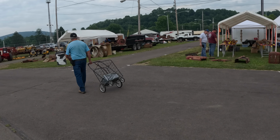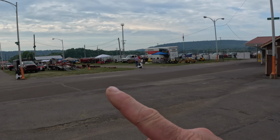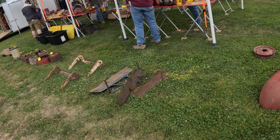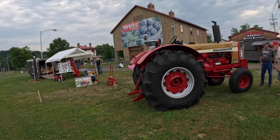One thing I didn't do yesterday is go through all of the salvage stuff for sale. They got a lot of it down here and over here. Lots of sheet metal for letter series tractors. Fast hitch drawbars. Belt pulleys. I guess it's one of those deals where if you're looking for something specific, you can come look through and see if you can find it. I'm not, but I always like looking at the old parts. Whoops, distracted.